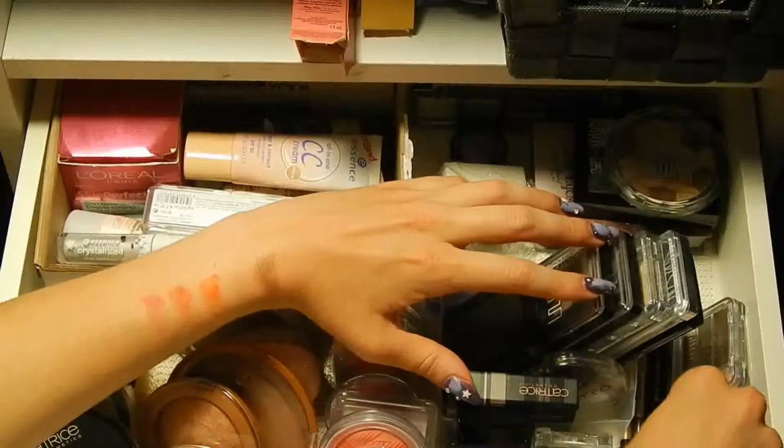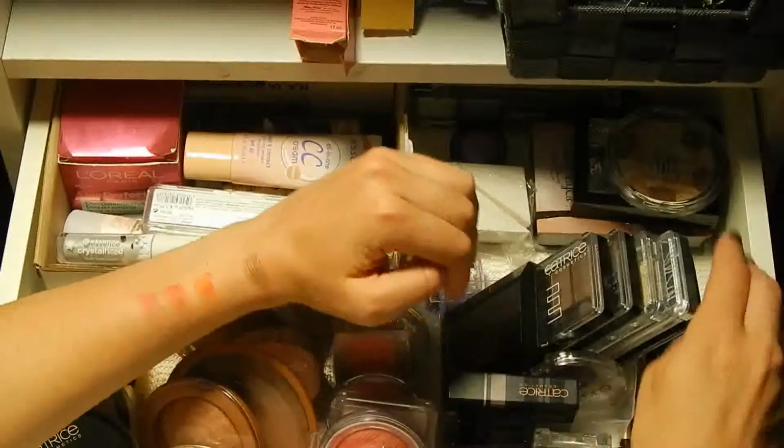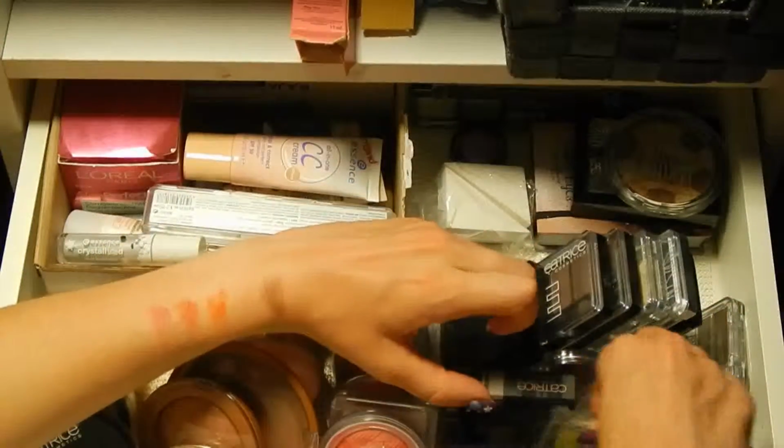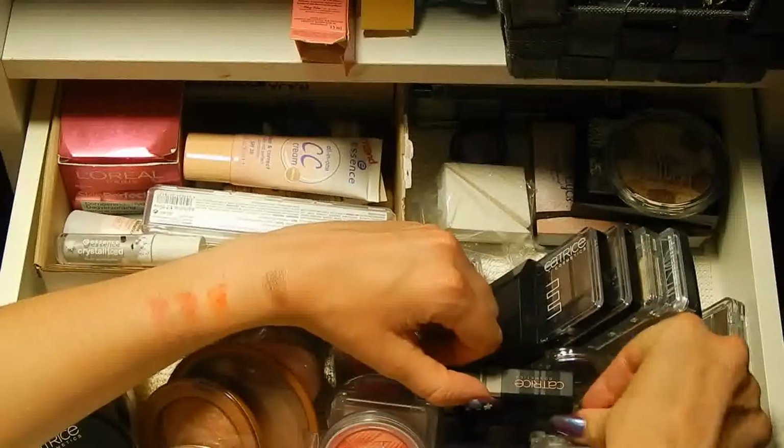And then up here are all my mono eyeshadows. It actually used to be that this one used to stand here and the monos used to stand right here. But I always sit on that side and I kept forgetting to actually use them. So now I put them here, and yeah. I just really need to use these more often because there's some really fun colors in here.